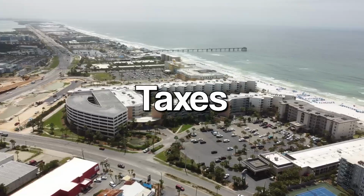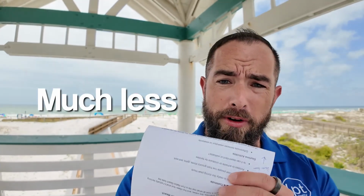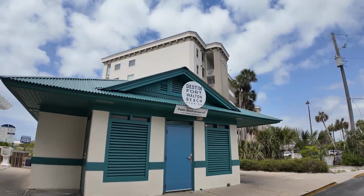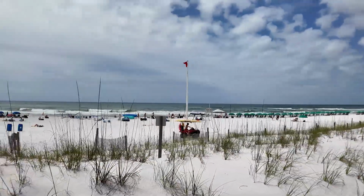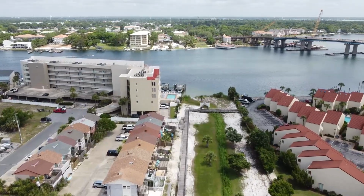Why? Well, because the taxes and cost of living are going to be much less than going across the way into Destin. A lot of people like to come out to this area as well because it's a bit more relaxed. This beach area is not as much of the craziness that you're going to get over there in Destin, but you are still going to have access to everything else, access to going over there, but not having to live in that day to day.